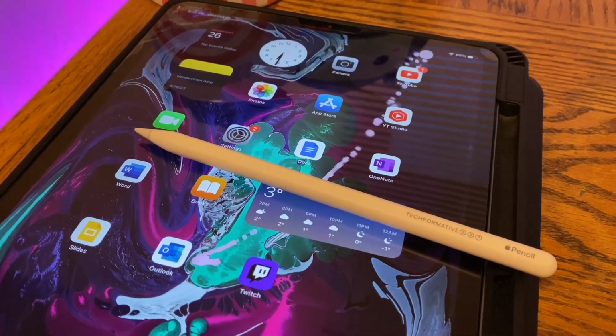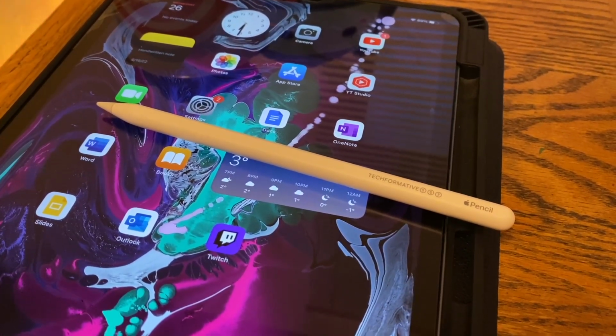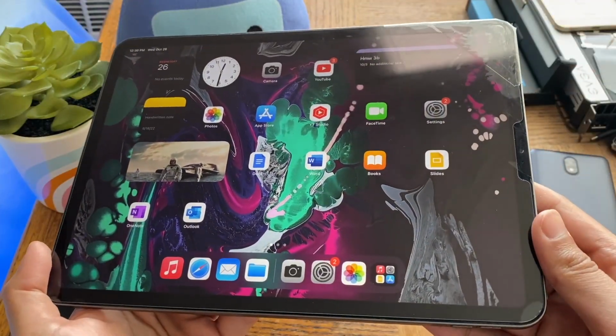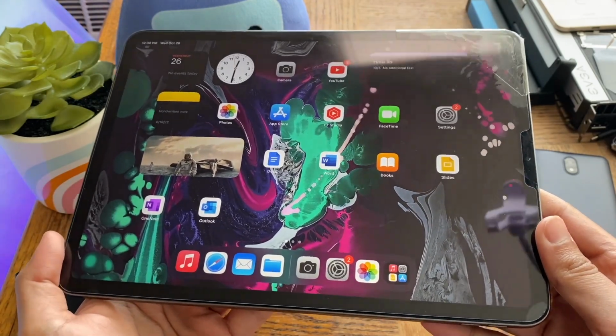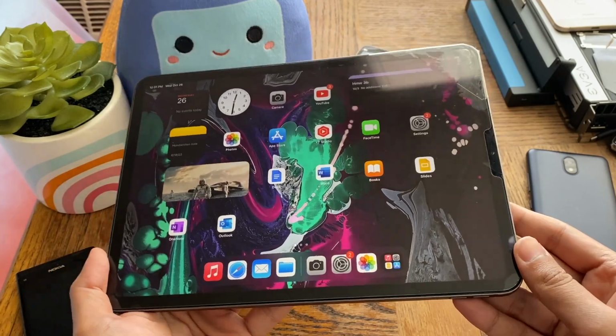However, in the interest of time, we'll not be covering every single feature. You can go on Apple's website and look that up. However, we'll be covering the more important features. So this is the iPad Pro 11-inch first generation running iPadOS 16 here in 2022.